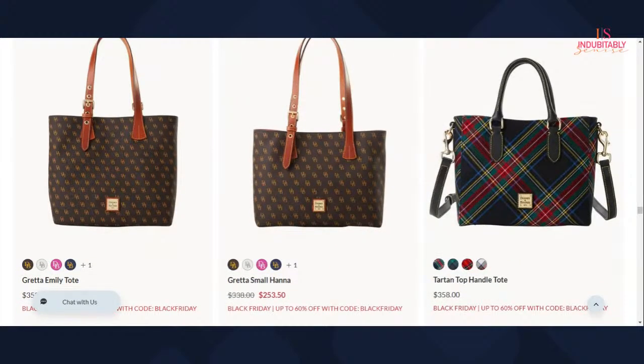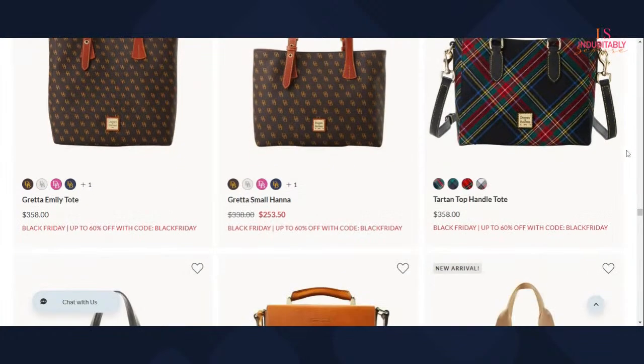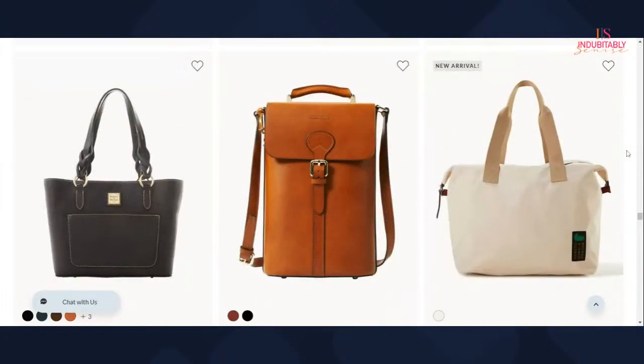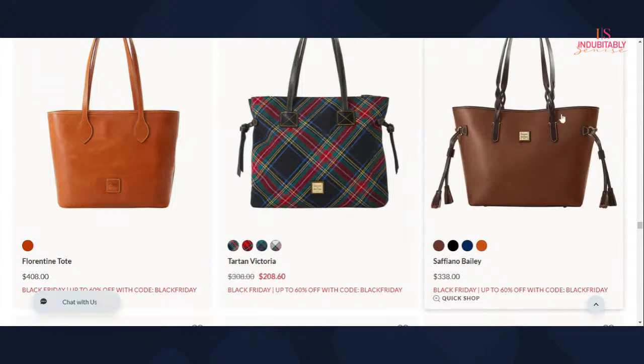I also was looking at these two Gretas, and then I opted out of both of those, the Emily and the Hannah. And I looked at this tartan top handle tote, which I thought would kind of be an awkward carry. Why? I don't know. I just think it would be awkward to carry the tartan in that. But I did look at the Victoria. The Victoria is a little bit different.